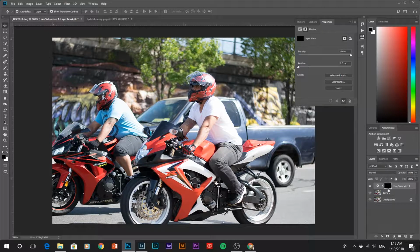Let's say I didn't want everything else to get discolored, but I only wanted the red on the bike to get colored. What you would do is paint white specifically on those areas. So I'm going to bring out my brush tool and paint with white here. I'm only going to target the red on the bikes.